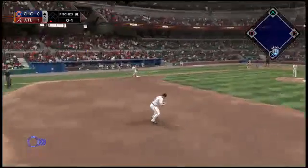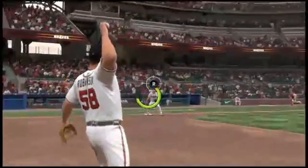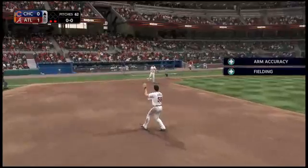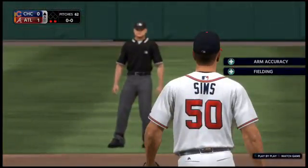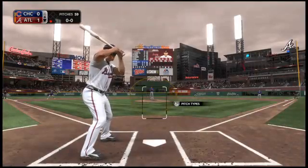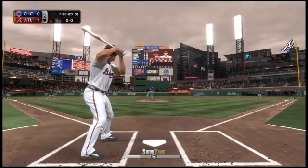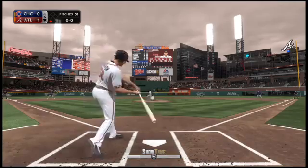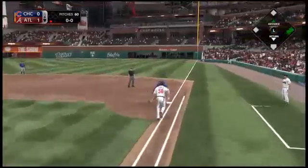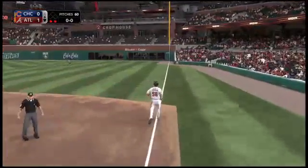Hit sharply on the ground. Robinson. And there's out number 2. Digging in and looking for more, Dom Robinson. He's got a couple of doubles thus far, so we'll see if he can keep it up. Short, hit hard, reined in. And that's the second out.